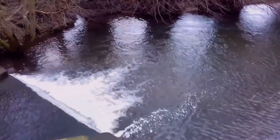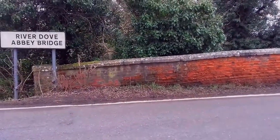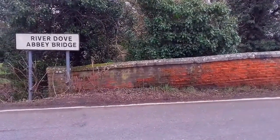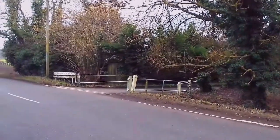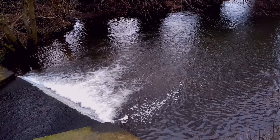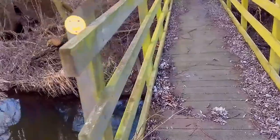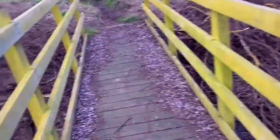This is the River Dove, and over it is Abbey Bridge. The name refers to the Benedictine monastery that once stood on the east bank of the river. The fish ponds survive but little else. I'm turning right along Ludgate Causeway. Crossing back over the River Dove. We're at the halfway point now of the walk, and we're back on the mid-Suffolk footpath.